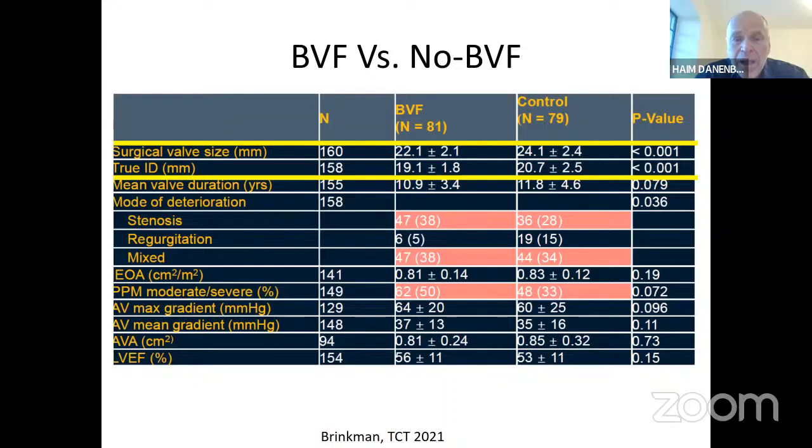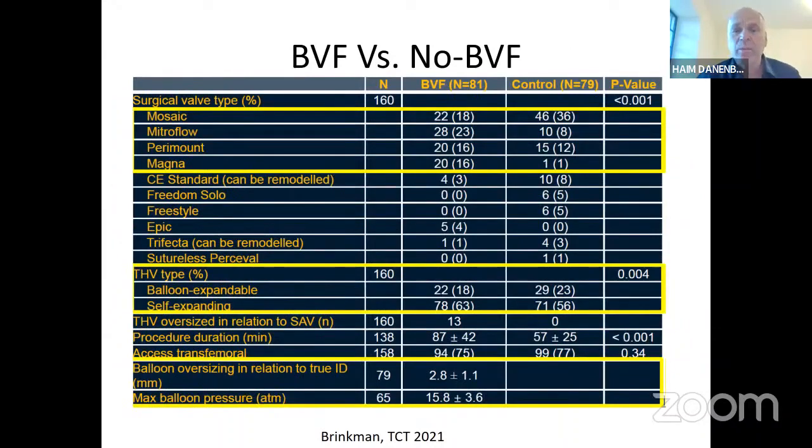Most of the cases were due to stenosis. The mode of surgical valve deterioration was stenosis, with patient prosthesis mismatch rate quite high in both groups. Of course, the patients that underwent the balloon valve fracture were even smaller, more stenotic, and with more patient prosthesis mismatch. Most of the patients underwent the procedure with a self-expandable, meaning the Evolut, as you can see here. About 80% of the cases underwent the procedure with an Evolut, with oversizing in relation to the internal diameter. Maximum balloon pressure was 15 atmospheres.